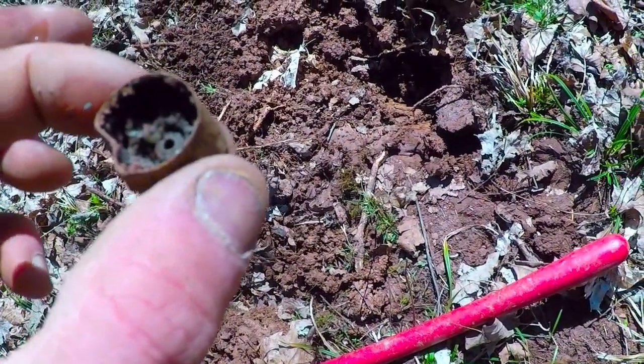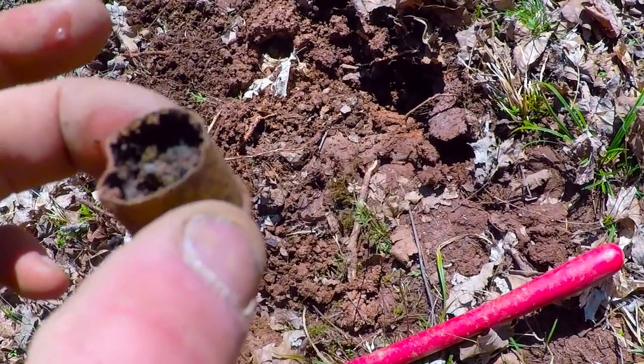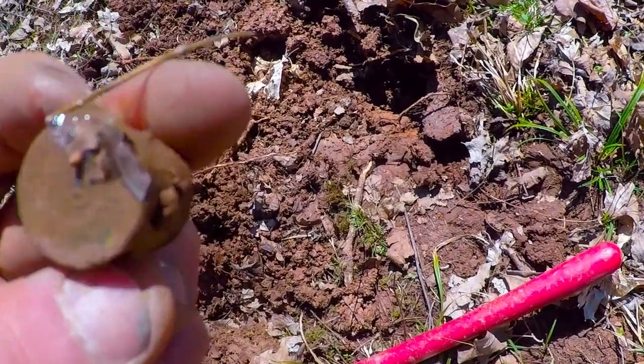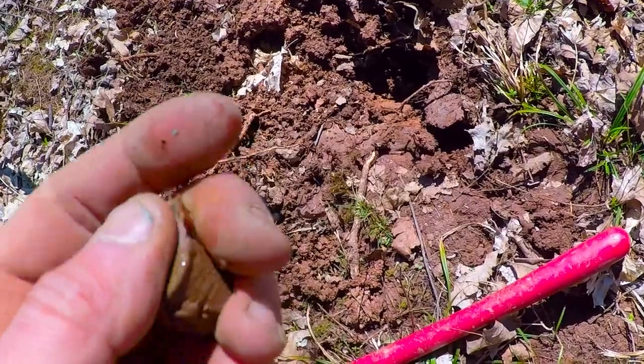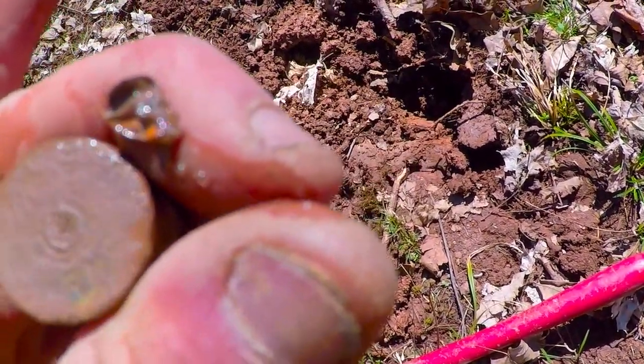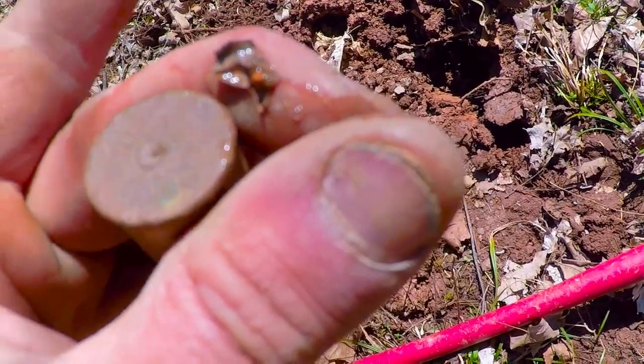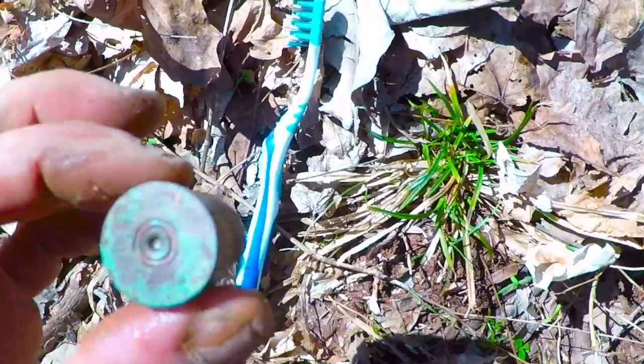Alright, I'm back. I just got another real old shell. You can see the paper still in it. Something about these preserves the paper up in there. But this one is old, and it's stamped different. So this is an old one. I'm gonna get it cleaned up and I'll show you pictures.